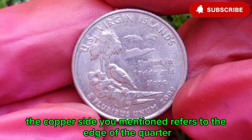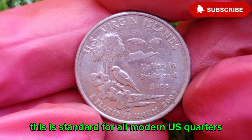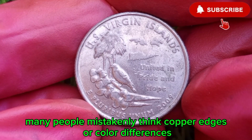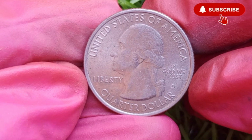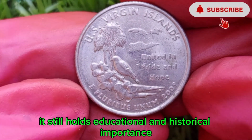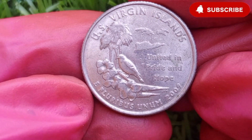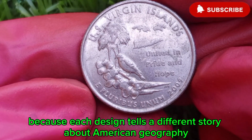The copper side you mentioned refers to the edge of the quarter, which is actually a layered composition of copper and nickel. This is standard for all modern U.S. quarters, so it does not make the coin rare or more valuable. Many people mistakenly think copper edges or color differences indicate special value, but in most cases it is just normal minting structure. Even though this coin is not a million-dollar treasure, it still holds educational and historical importance. It represents the U.S. Mint's effort to honor all regions of the country and its territories in a unified coin program. Collectors enjoy these coins because each design tells a different story about American geography and culture.